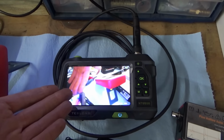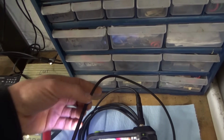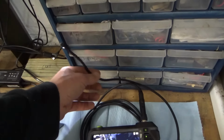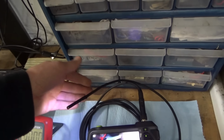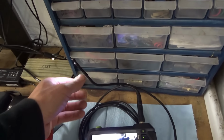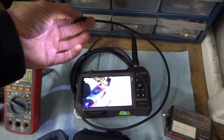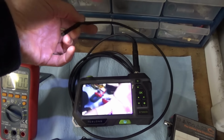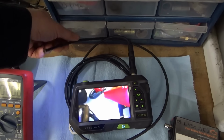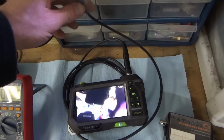Well, it's crisp. The actual camera, I don't know what you call this thing, the hose, keeps its shape really well. So you can bend it to shape and then stick it in and zero in on whatever you're trying to look for. I have used this thing for everything from checking out HVAC systems, all the ducts in the car, under the dash, looking for lost bolts under the hood, you name it.